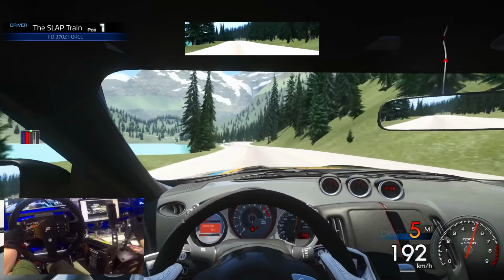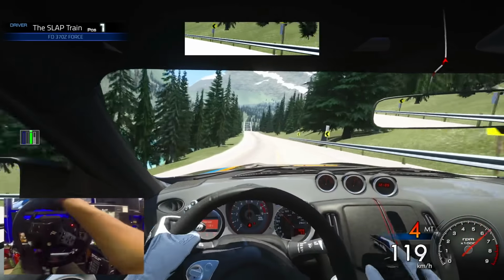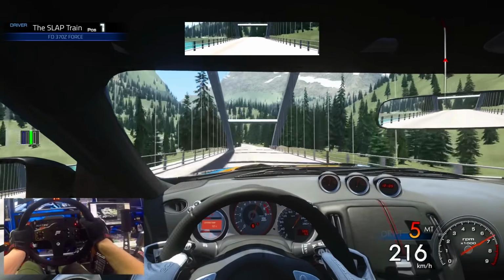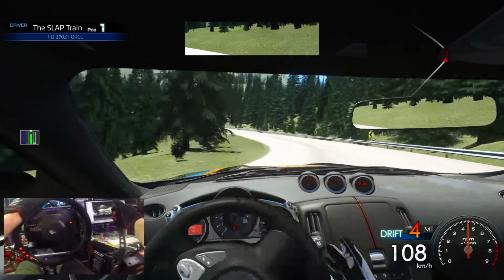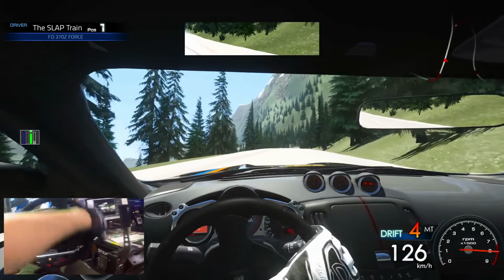Ooh, man. We got some tight sections up here. Could definitely be in fourth. Oh! Right over the bridge. Jeez, man, you really pick up speed so fast. You're not careful. Oh, we're gonna hit. No, no, we're good. You're not careful, though. You will lose it.